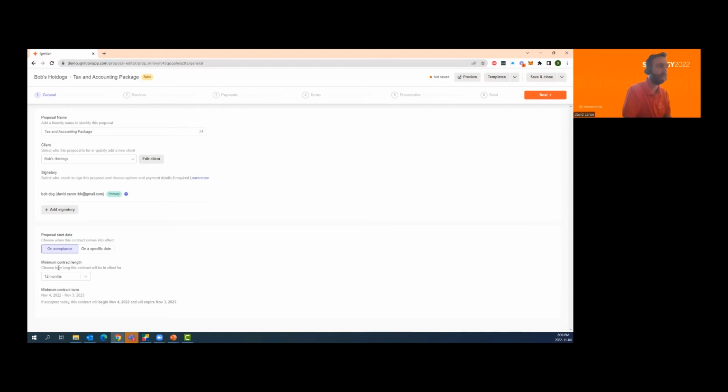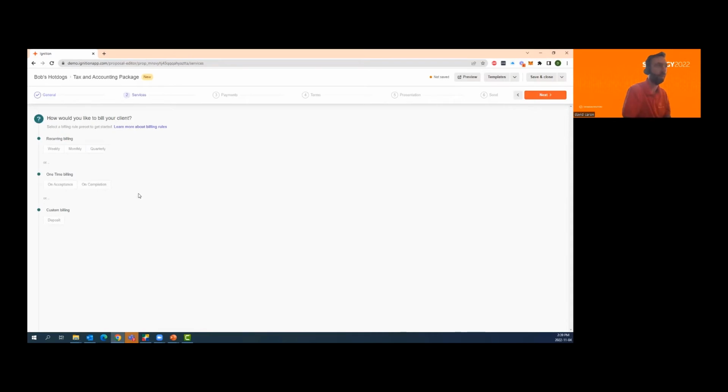So once that's populated, we're going to choose the proposal start date. It's going to be on acceptance. It's going to run for 12 months. Once I've got that popped in, I'm going to go over to the services portion over here. And so initially when you get Ignition, you're going to build out a library of all of your services. And that's how we're going to quickly create proposals. We're just going to choose it from a pick list.